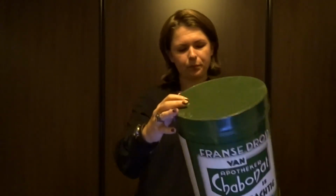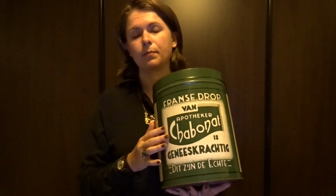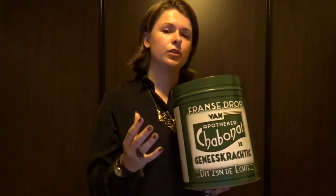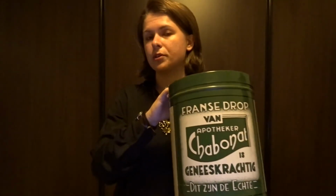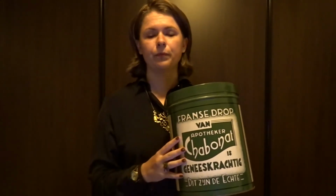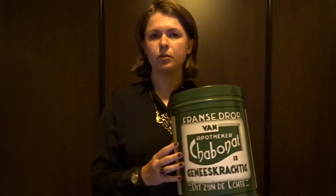So, like I said, it came from a pharmacy in Paris, and there was a man, a Mr. E. Wolf, who imported them to the Netherlands. He gave all the drugstores a container like this, and they would keep the licorice in there when he brought it to them.